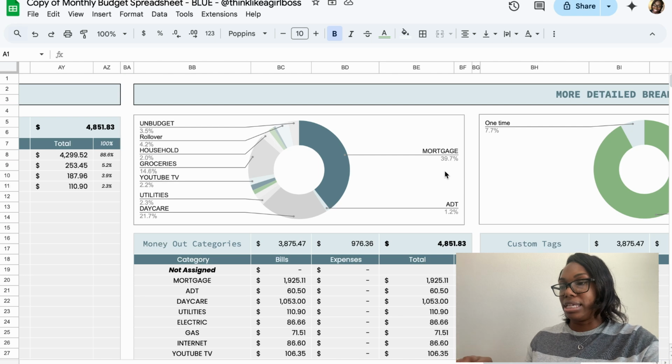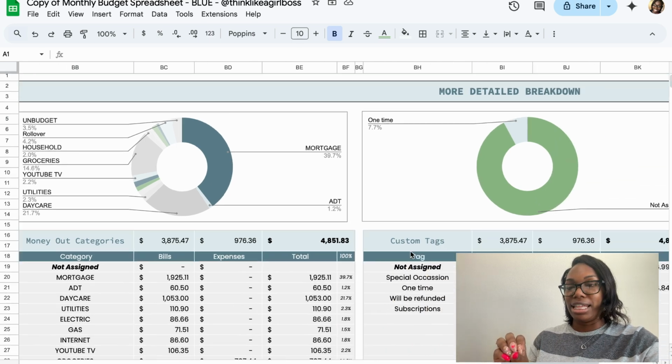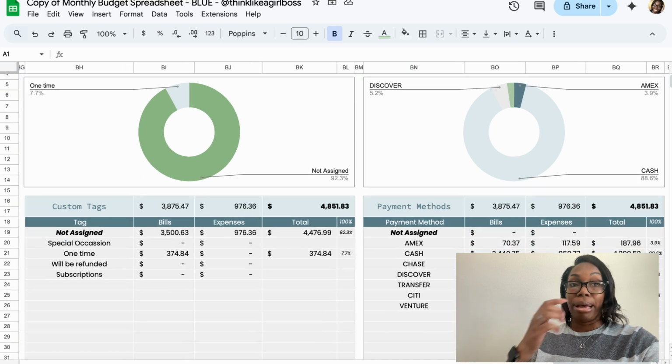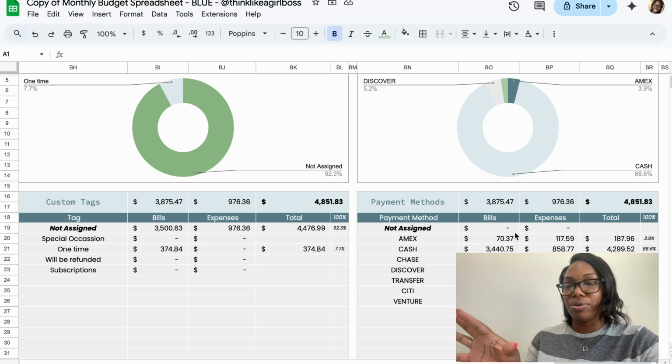And then I can see everything else. My next biggest bill really is daycare and then groceries. So it's really nice to see that. And one of the things that I love is I can see the breakdown of my payment methods, which I think is really cool because I just find things like that really cool. So I can see what I've used there.